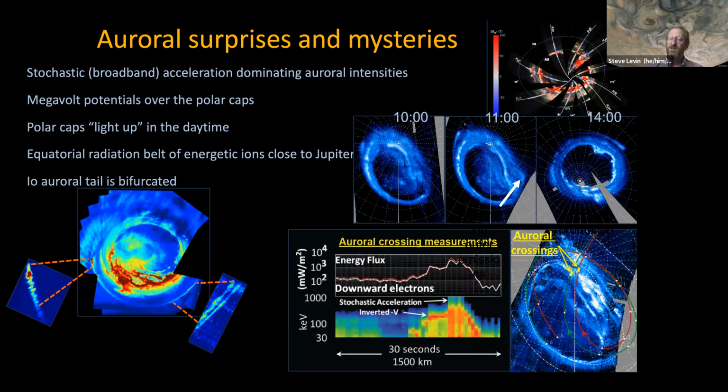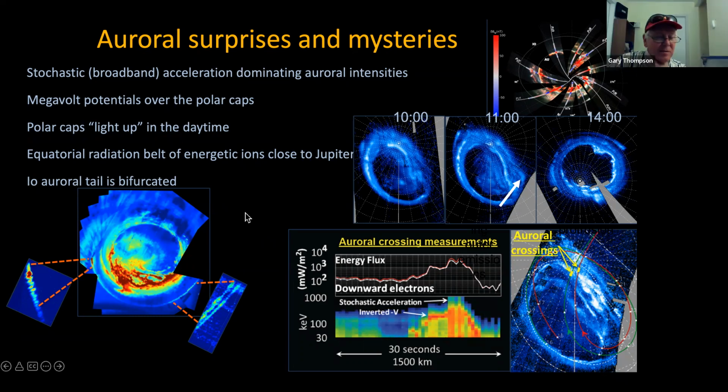And we learned a few interesting things. One of the key things we learned is something that you can't see from the Earth. From the Earth, you don't get to look at the North and South Pole directly. You're looking at them at a very shallow angle, and you're only seeing the daylit side because Jupiter's further from the sun than we are by a lot. So we're always on the sunny side of Jupiter. And what we didn't know until Juno got there and looked at it in the ultraviolet is that this part, the polar part of the aurora, lights up in the daytime and goes dark at night.